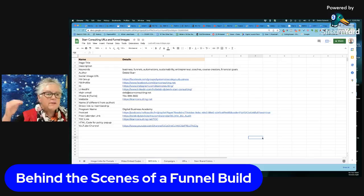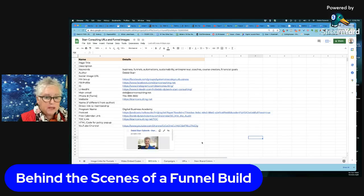So there's a lot of information that gets pasted behind the funnel page. Most builders call it something like an SEO information page or something. And so I just have all of this stuff in one place, so it's very easy for me to grab it. And hopefully that makes sense what I'm saying.